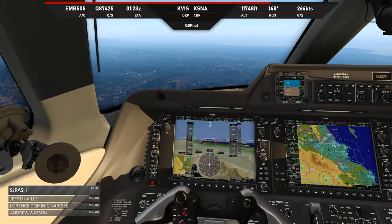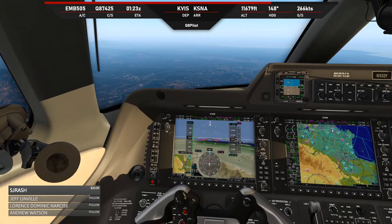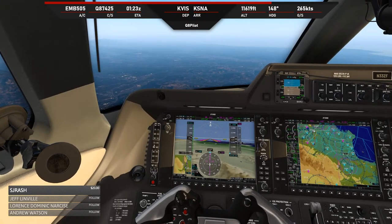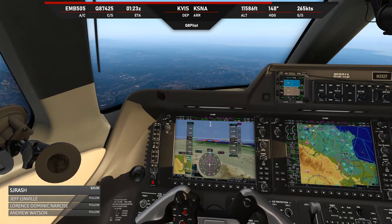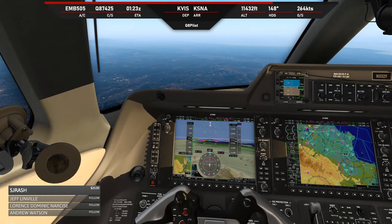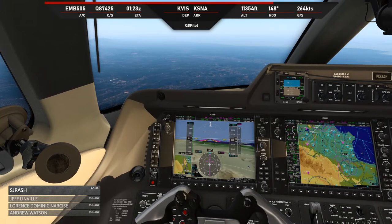So that's our turn here. If we zoom in, that's the transition, the Sierra Lima, India transition. We're gonna go to Sager here, and then we're gonna make a turn into Snake, intercept the ILS runway 20 John Wayne, and land the aircraft. We're still looking good in terms of our altitude.